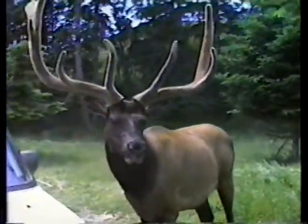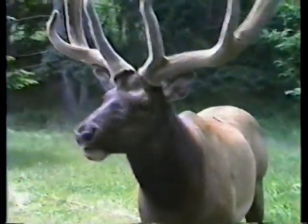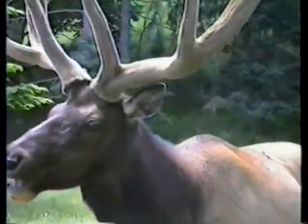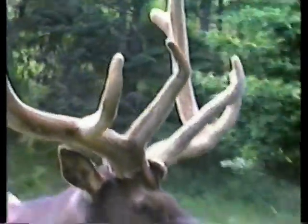I'm now getting close. Look at the size of this one. He could charge at any moment. Getting closer. A little closer. Kind of an awesome feeling right now, getting so close to this thing. The size of that rack.